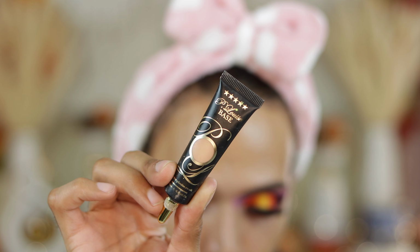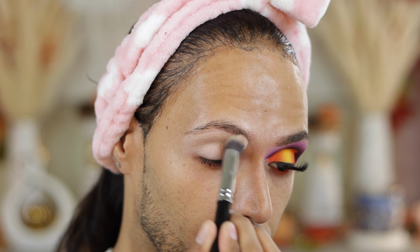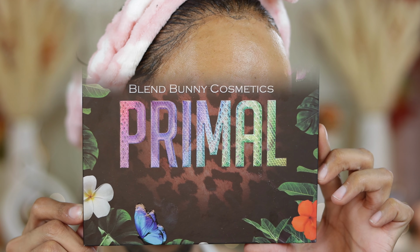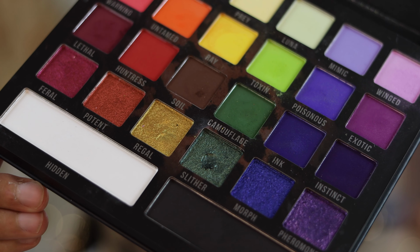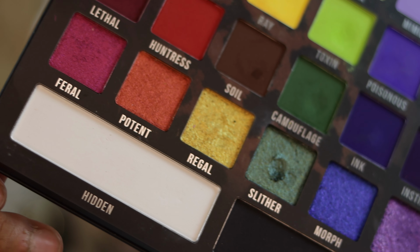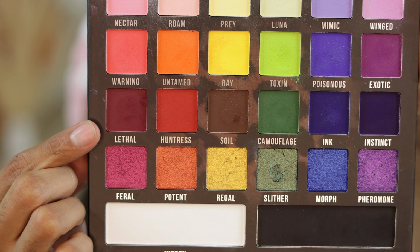Alright guys, jumping into the best of the best, this is the P. Louise eyeshadow base in Rumor number 2. We are going to go ahead and blend that out with a Kabuki style brush, and once we're nice and smooth, we're ready to jump into our feature eyeshadow palette in today's video. We are going to be featuring the Blend Bunny Cosmetics Primal Palette, guys. This palette is so stunning, oh my god, and here is a close-up of the shimmers in low light. Gorgeous. I could not have asked for a better palette.